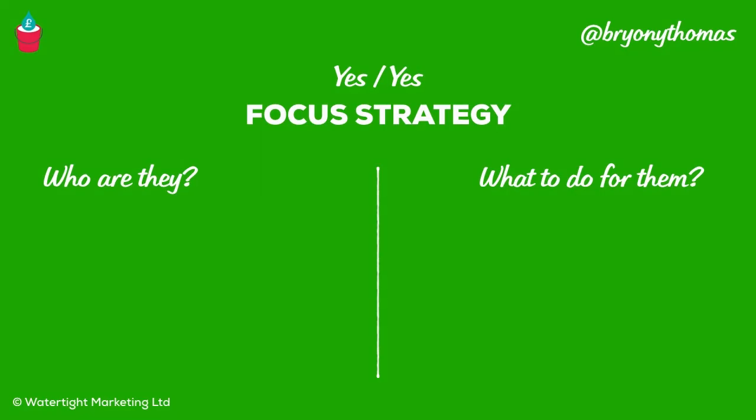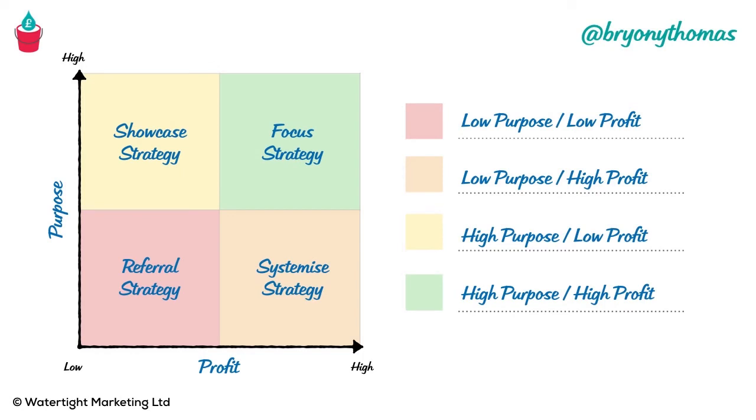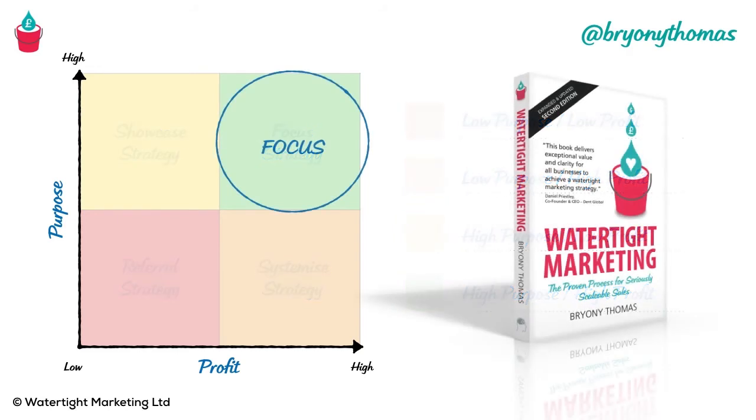And so if I were talking about a split across these boxes, you would be looking for 80% there in that focus strategy, maybe 10% in the showcase strategy, 10% in the systemized strategy, and none in that no area. Now, when you know what your focus strategy is, that's when I would recommend picking up the Watertight Marketing book, because the Watertight Marketing book shows you, when you know what you're selling and to whom, how to take it to market profitably.